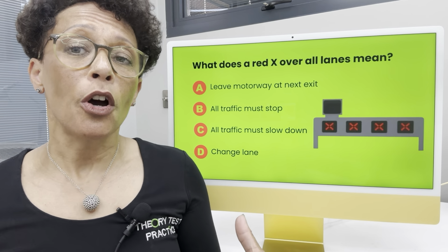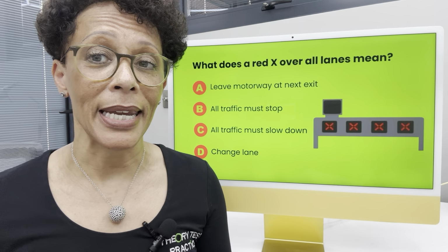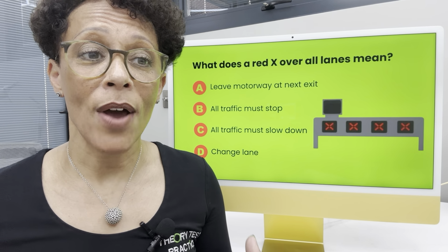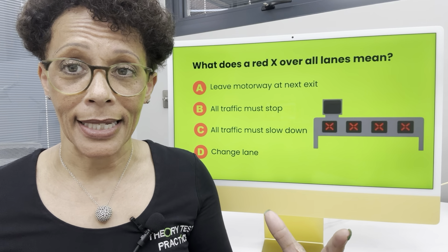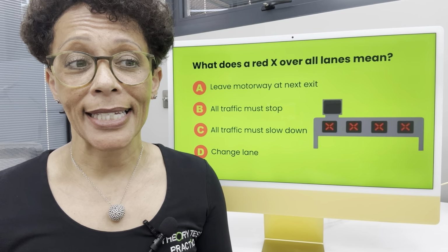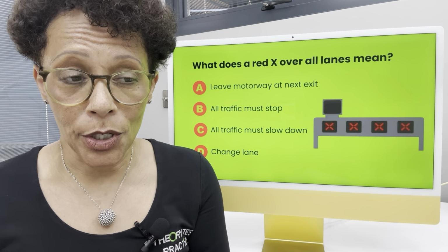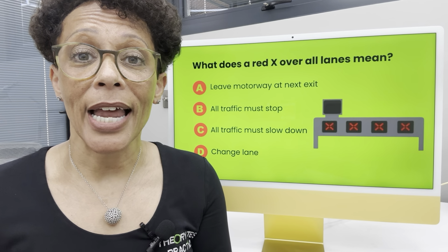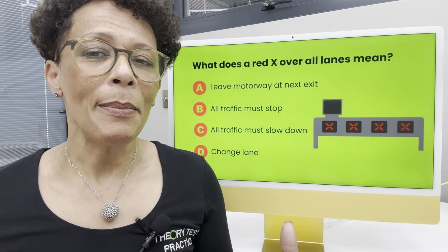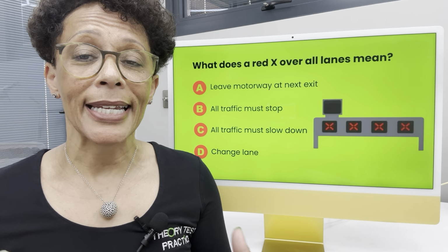So we've just covered a question asking what does a red X over your lane mean? This is asking you, what about if there's a red X over all lanes? What does that mean? Is it leave the motorway at the next exit? All traffic must stop. All traffic must slow down or change lane. What do you think the answer is? Well, remember, a red X over your lane means your lane is closed.